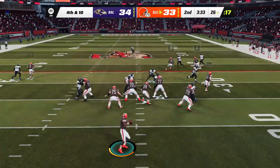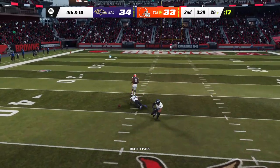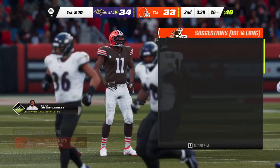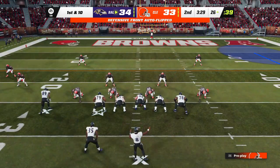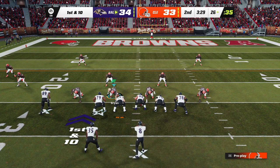On fourth down, Watson. And it's incomplete. They cannot convert, and they turn it over. So certainly an interesting call there to go for it. And the Ravens get the football back and in great shape.